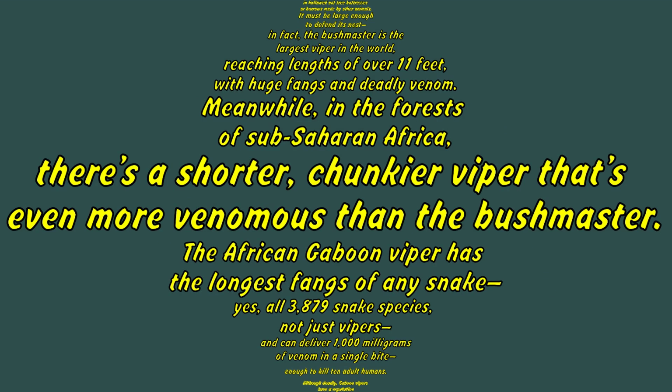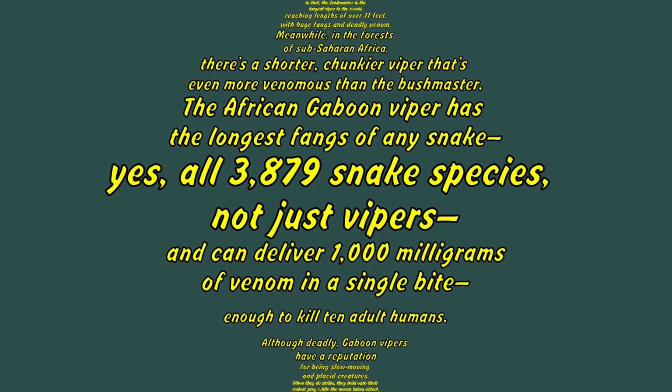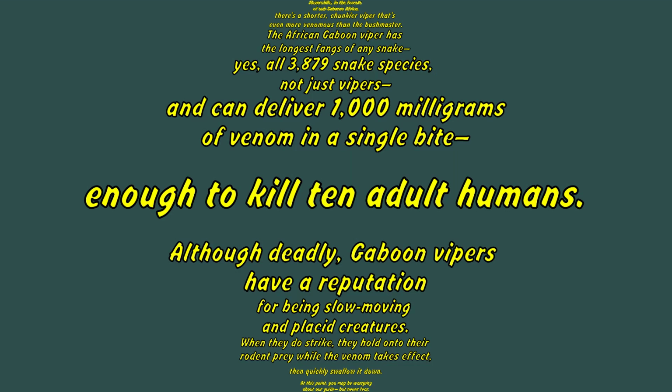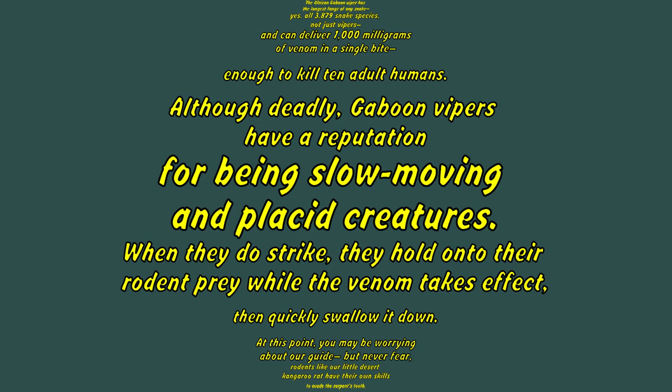The African gaboon viper has the longest fangs of any snake, and can deliver 1,000 milligrams of venom in a single bite, enough to kill 10 adult humans. Although deadly, gaboon vipers have a reputation for being slow-moving and placid creatures.